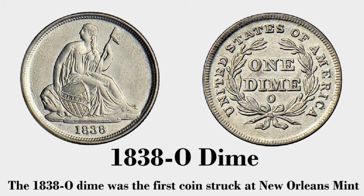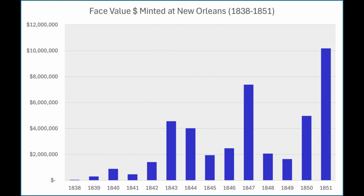On May 7, 1838, the first New Orleans mint coins were struck, bearing the characteristic O mint mark. A total of 30 dimes were struck on that first day, a total face value of $3. I imagine they had a few bugs to work out, so the first day wasn't so good. By 1851, the mint's production capability finally kicked into high gear, striking more than 10 million in gold and silver coinage that year.